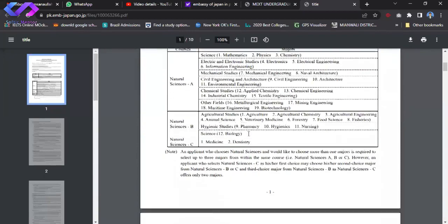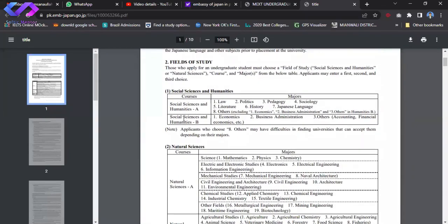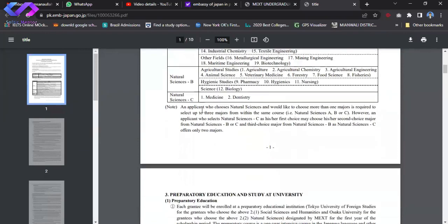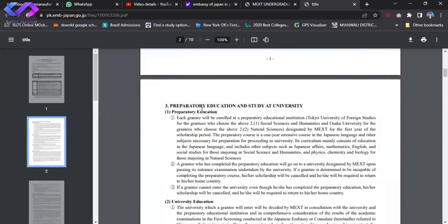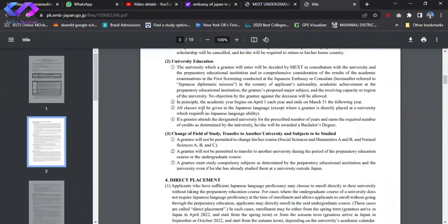You can see that they have to choose the field of studies, whether they want to opt for social sciences and humanities, as they are applying for bachelor's. It is a different program. I'm not going into detail. We might go into it in the next session or next part. This is just the first session, so we are just going through the application, the process and the documents required. We are not discussing in detail.